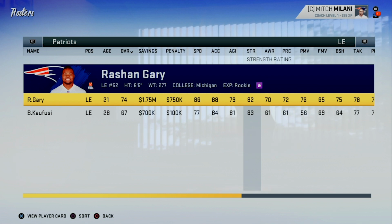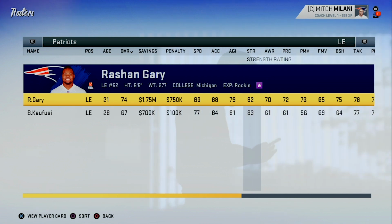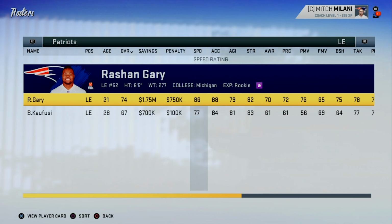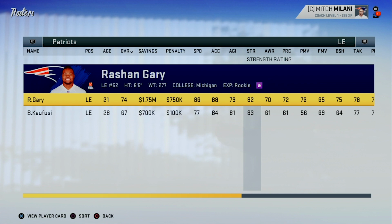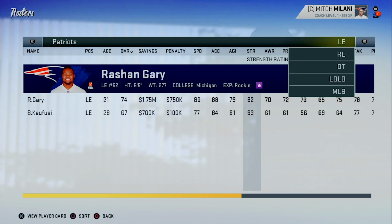He's 6'5", 277. When I'm building a defensive line, it depends on what type of scheme I'm going to play, but I usually like to have guys that have really good physical attributes, like good speed, but also complementary strength. You'll never see me draft somebody that only has speed or only has strength. That's very rare unless they're a nose tackle and they just have like 90 plus strength.